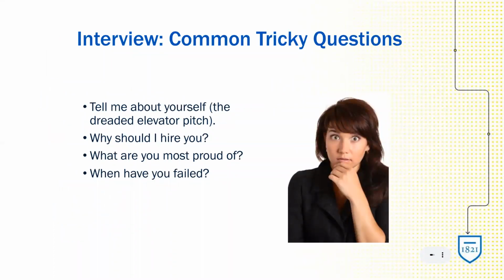Here are common tricky interview questions that might come up during your interview. The first one is, tell me about yourself. This is tricky because you're pulling from years and years of experience, and you're a very well-rounded, holistic person. And when someone asks you to tell them about you, it's kind of like, well, where do I start? What do I start with?